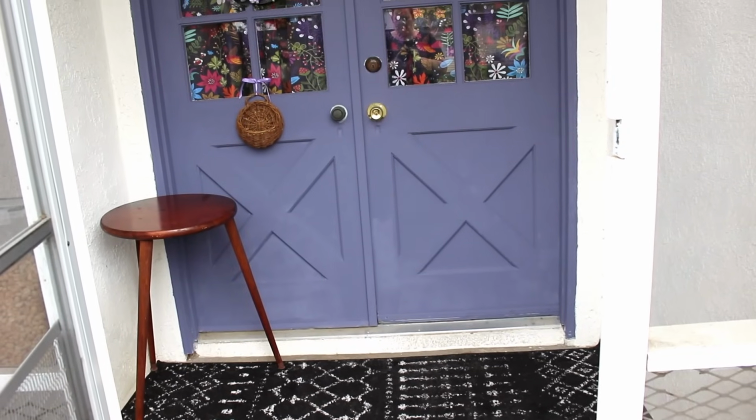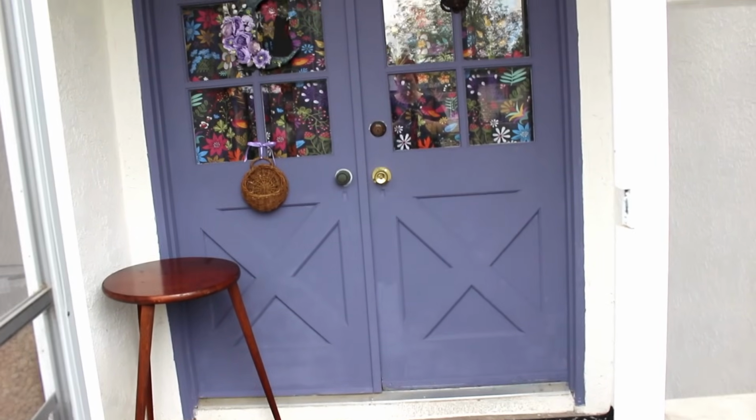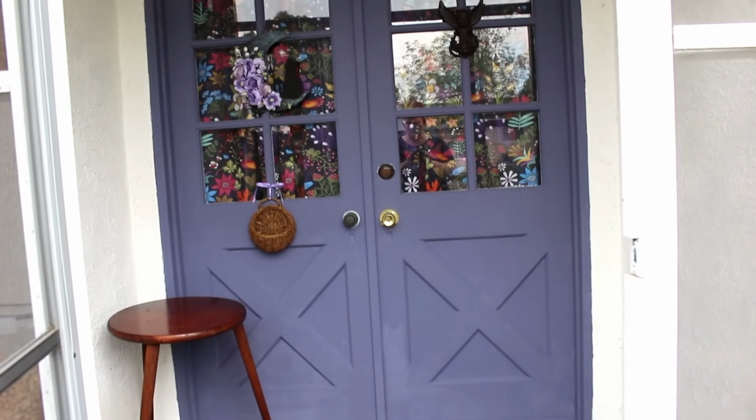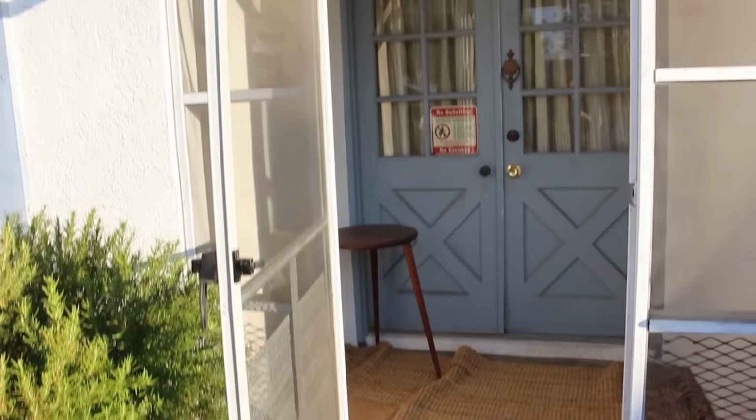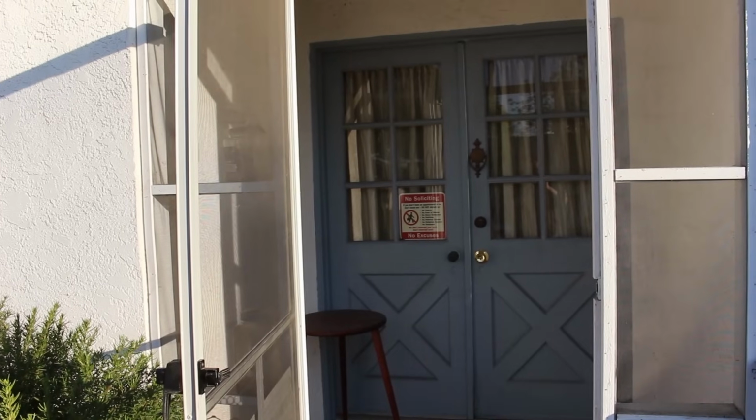So let's take a look at the final door makeover. And here's a quick reminder of what the front porch and door looked like before.